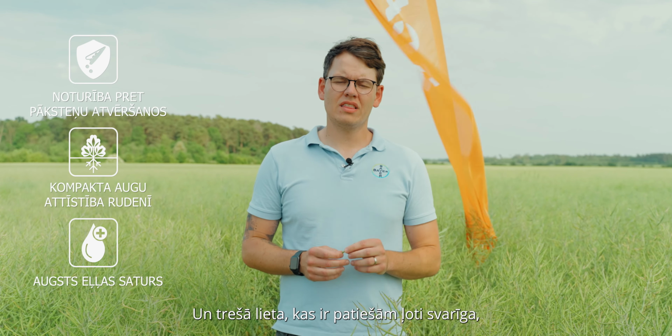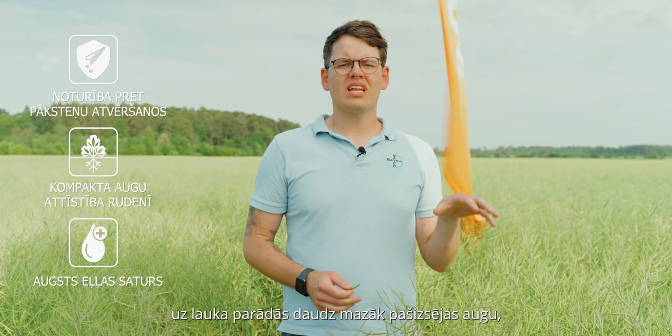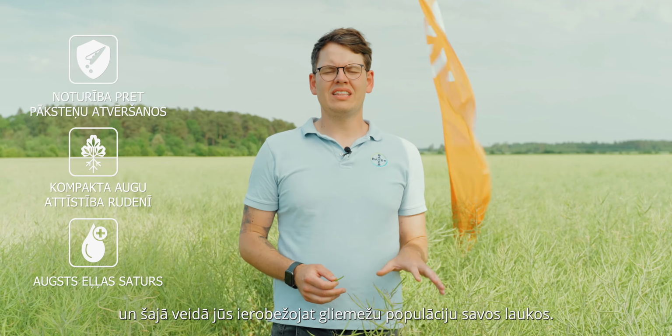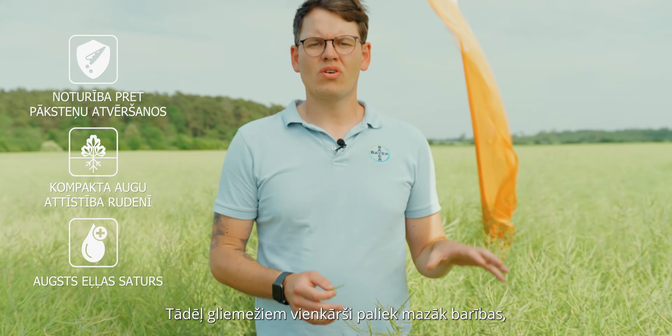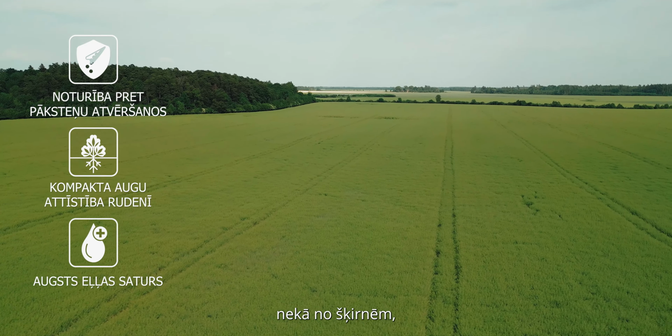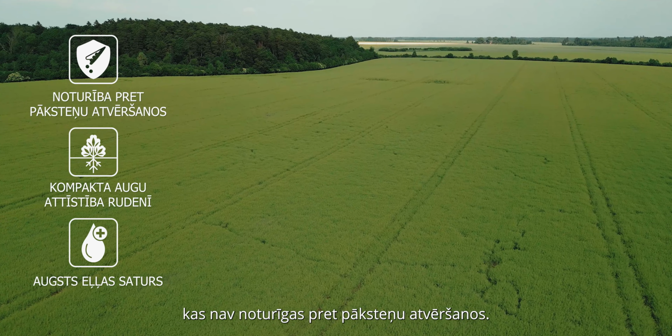And the third thing, which is really important, is about slugs. Because of the pod shattering resistance, you have much fewer volunteers on the field, and this is how you limit the slug population on your fields, because slugs simply have not as much food as they have from the varieties which are not pod shattering resistant.